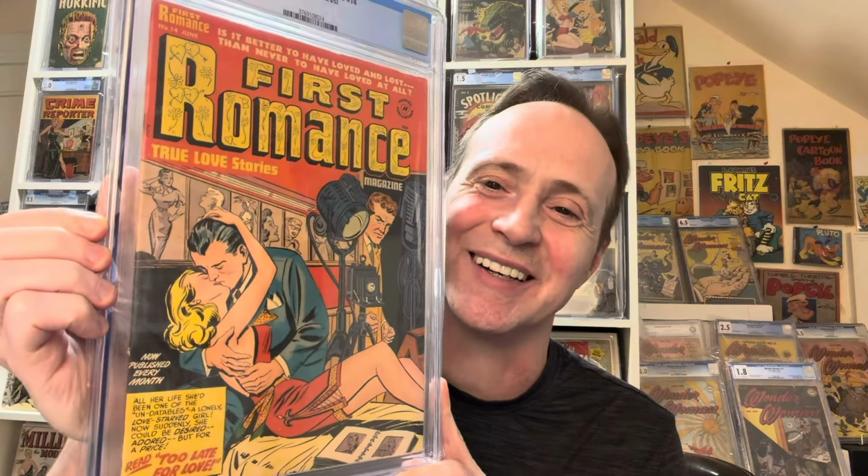I'm actually curious, it's always called First Romance Magazine. This next book is also from the same title. It was also on sale for the same ridiculously low price. This is Golden Age, though, and it is First Romance Magazine number 14. I just thought this was a good one, too. Another good one. This time it's a threesome, but it's the other guy seeing what's going on here. So you got, what is it?